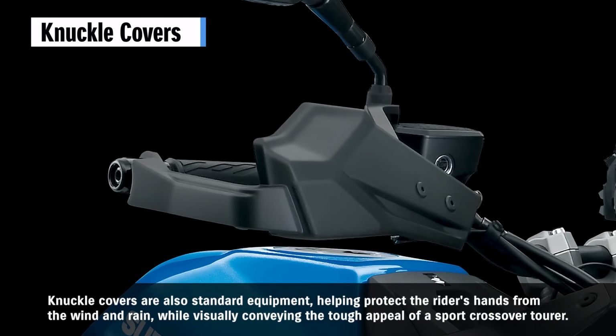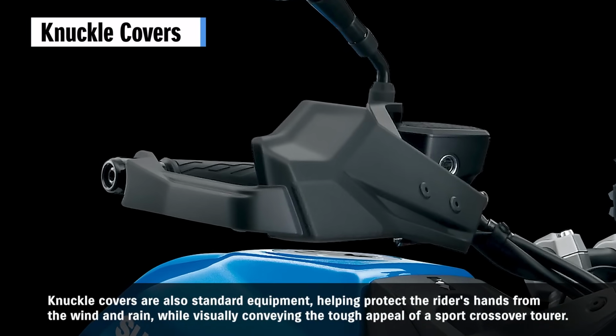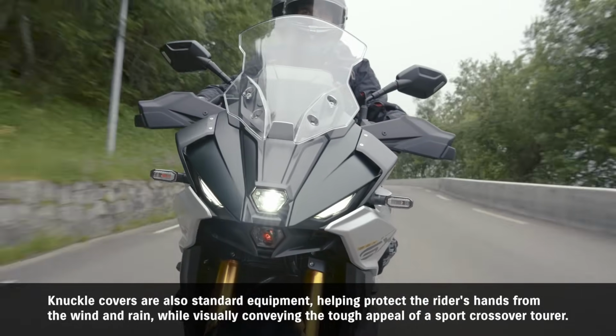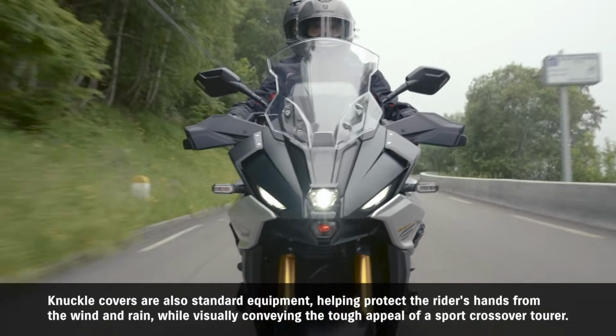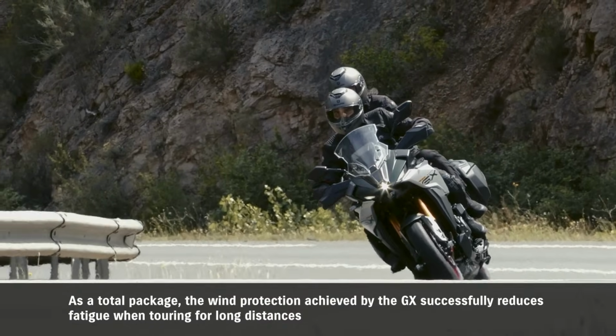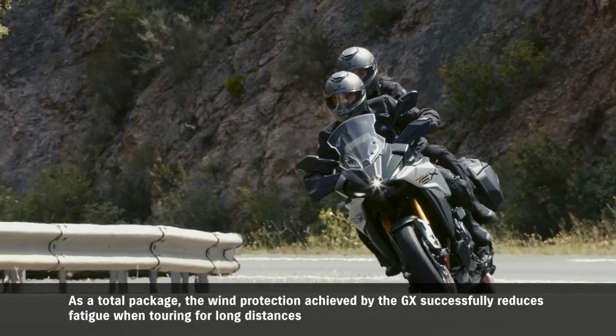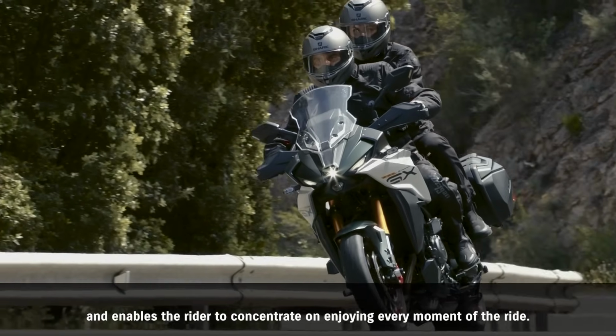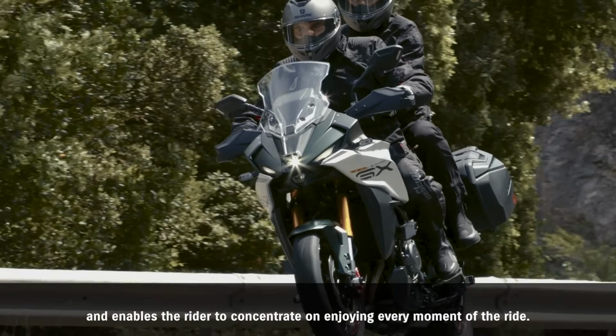Knuckle covers are also standard equipment, helping protect the rider's hands from the wind and rain while visually conveying the tough appeal of a sport crossover tourer. As a total package, the wind protection achieved by the GX successfully reduces fatigue when touring for long distances and enables the rider to concentrate on enjoying every moment of the ride.